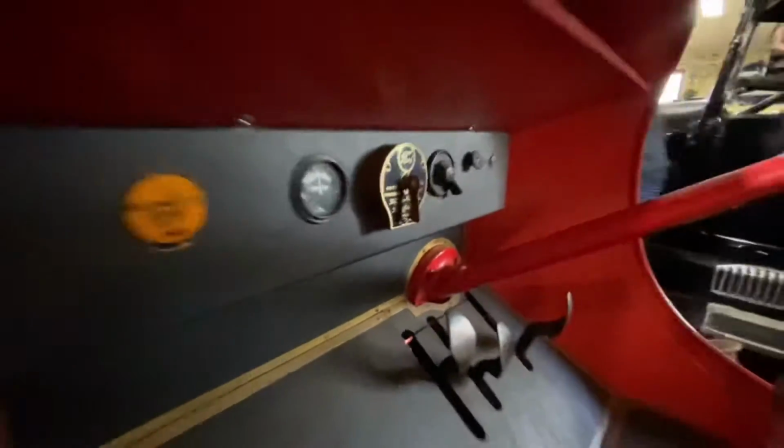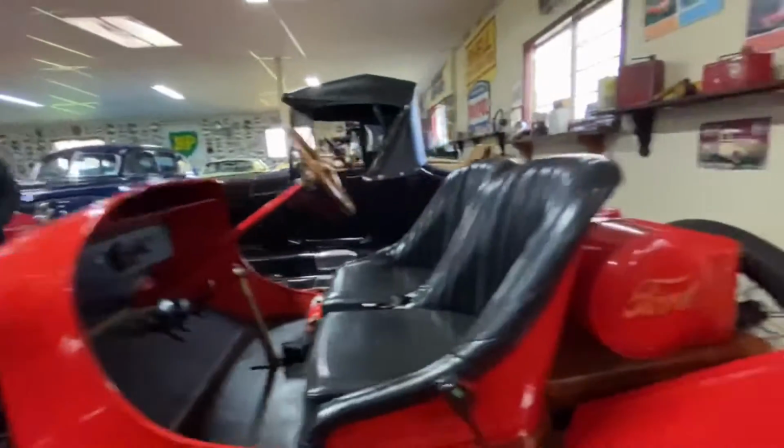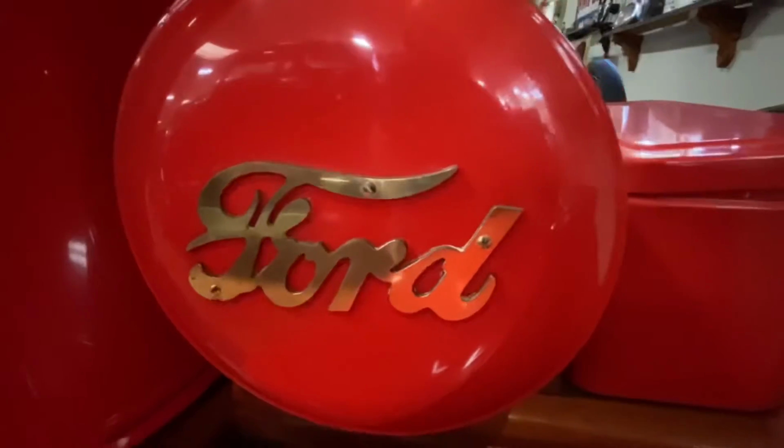These are the first IKEA. IKEA got their idea from Henry Ford. You couldn't buy these cars. They're race cars. They gave you 14 wooden boxes in the chassis and said goodbye.